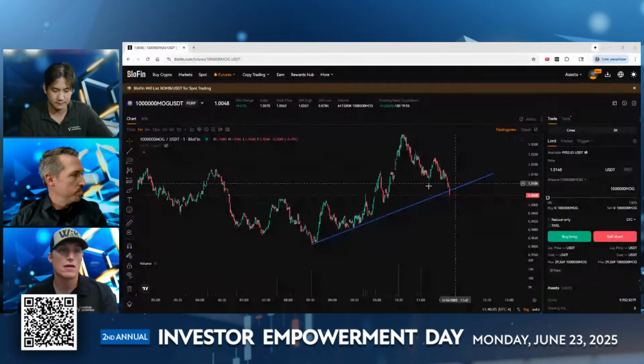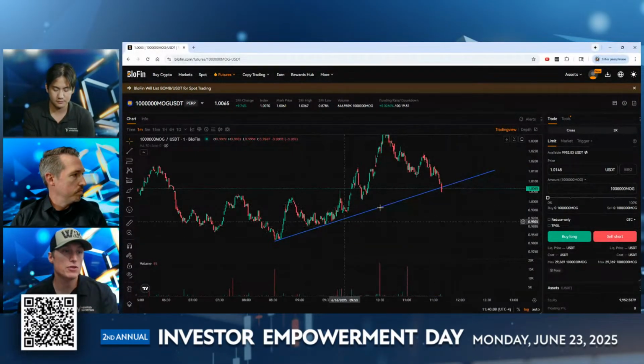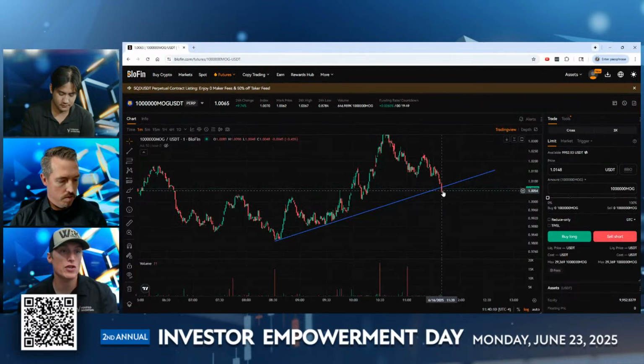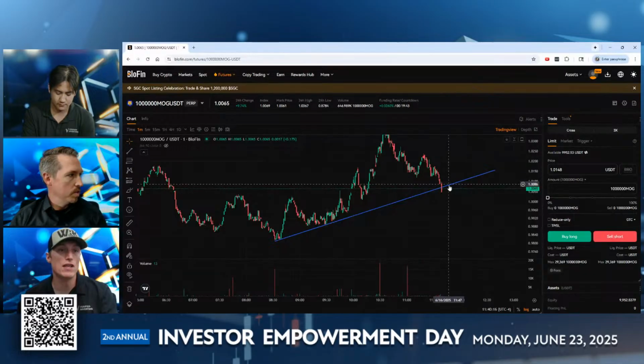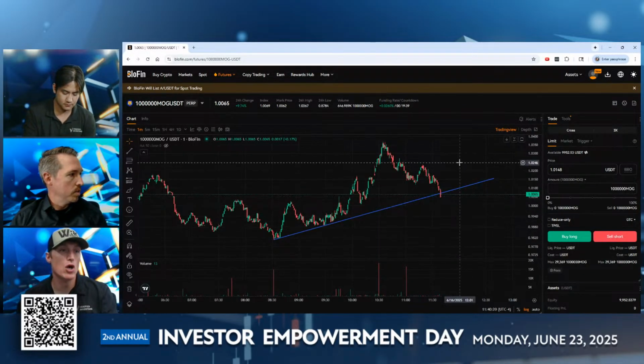Yep. So MOG is breaking this upsloping trend line. This is the third hit. So I do anticipate a move a little bit higher. But if we get up to 102.50, back up to that level, I will instigate a short on MOG.